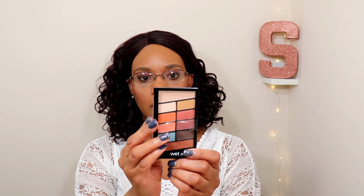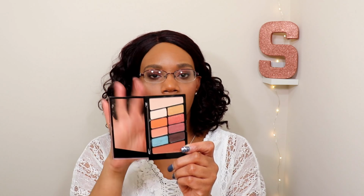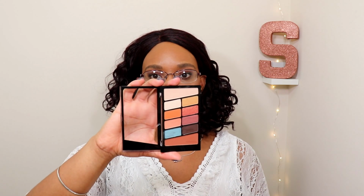Okay, I have another eyeshadow palette to share with you, and this is one of the Wet n Wild Color Icon palettes, and this is Not a Basic Peach, and this is what the palette looks like. This color scheme is something that I would never in a million years go for. This is just too warm for me. I usually gravitate toward pinks and purples, a little blues.